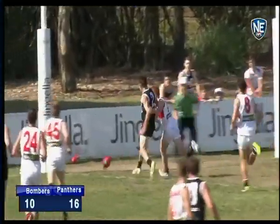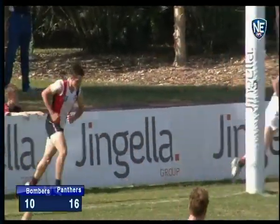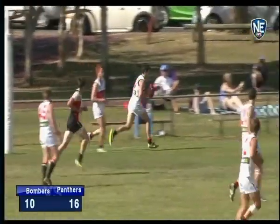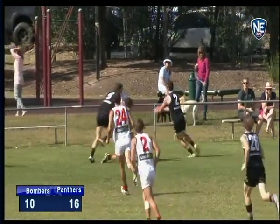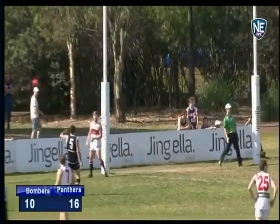Is it Spackman? Oh, good defence from Brewer, and he rushes it through from behind. Could have been a bit of strife there, the Bombers. But good defence from Brewer. Zupa bringing it out. Chips to himself. Tries to run around. Forward the ball. Very lucky there. Spackman shoots it. Goal for Morningside and hits the post.